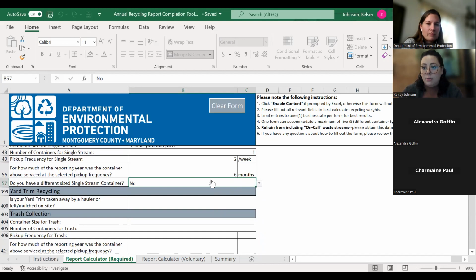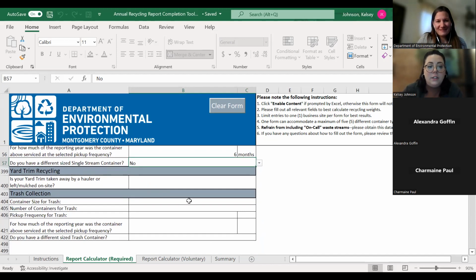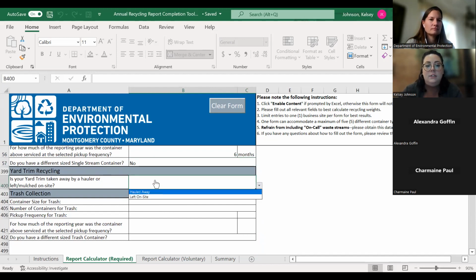So you're like, okay, we filled that out, but we'll get to the summary page. Don't worry, I know you're all sitting on the edge of your seats. So this is the yard trim we were talking about. I put in that 1 acre above. This is where you ask, is the yard trim hauled away? As in, does your landscaper or someone take all of the yard trim that is collected and take it off site? Or is it left on site for, say, grass cycling, which is also very common.